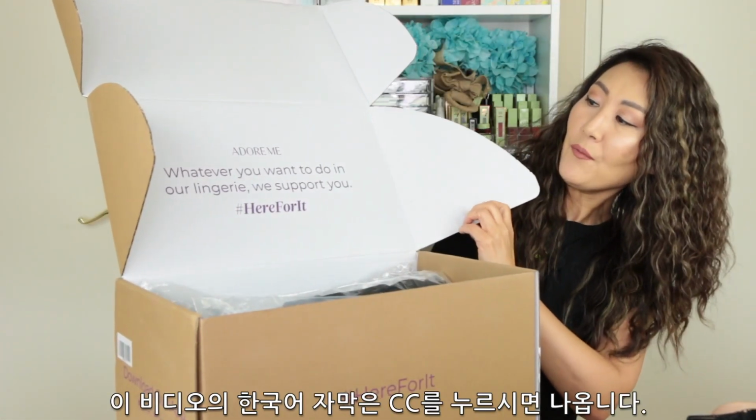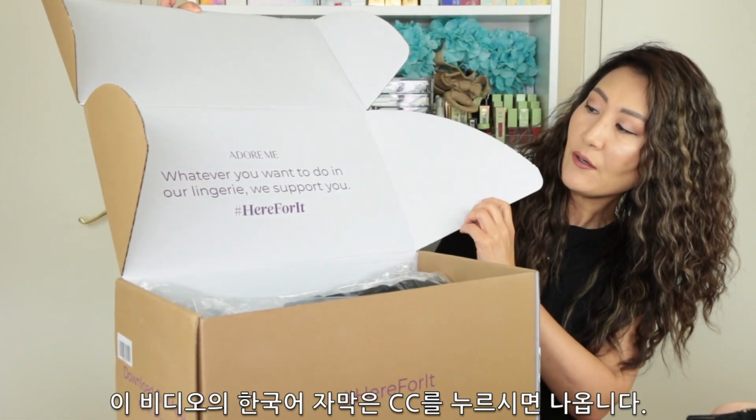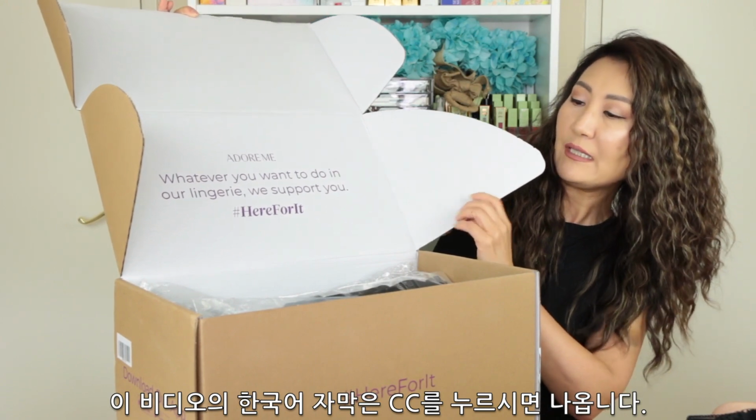Adore Me, wherever you want to do in our lingerie, we support you. Here for it.